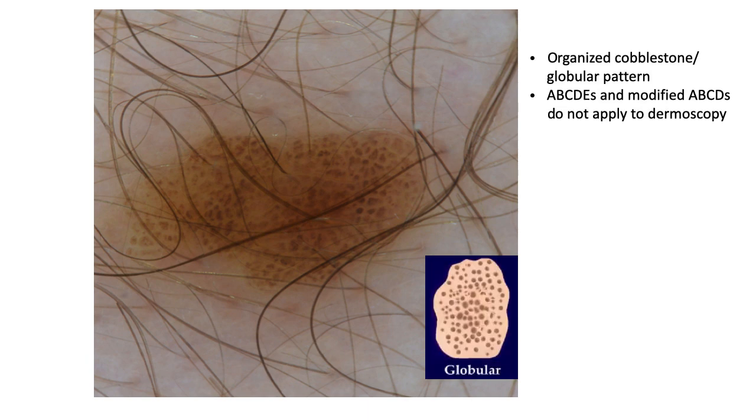This is a congenital melanocytic nevus on the neck of a 17-year-old, and what we can appreciate is a uniform distribution of the brown circular globules, all of which represent nests of melanocytes at the dermoepidermal junction. The term organized pattern is used because there's a distribution that is reassuring to the eye of these globules all throughout.